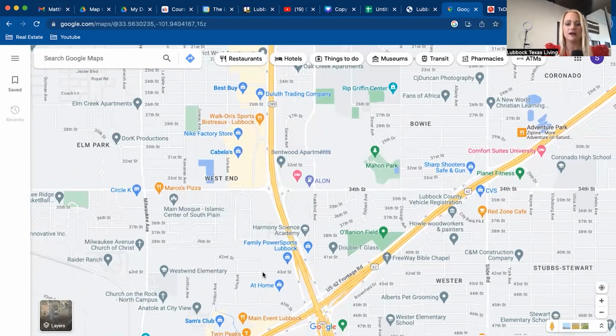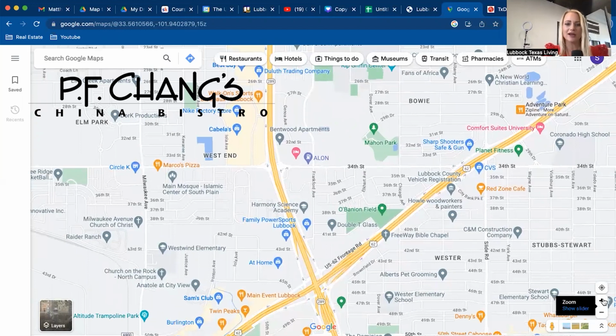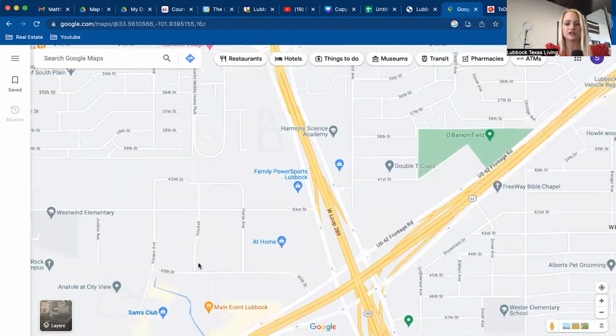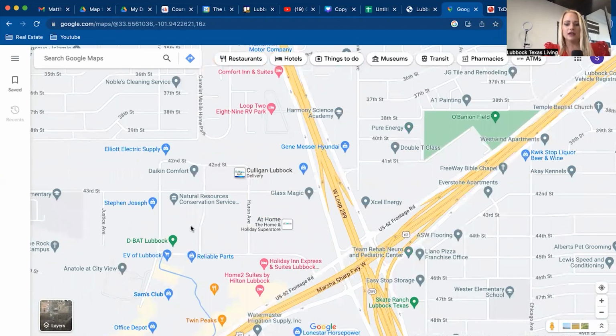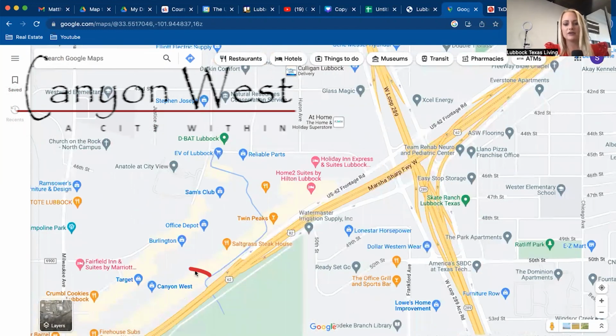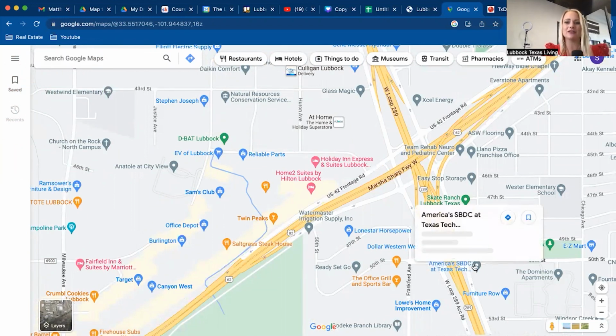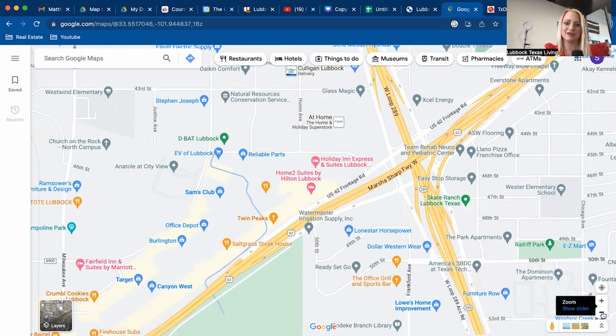We have PF Chang's just opened up there. It's a nicer Asian restaurant. And then you'll see you have like Twin Peaks, Saltgrass. This is your Canyon West, your Target. So it kind of blends in together. They're not very far from each other, about a mile or two. And so those are going to be your two main shopping centers.